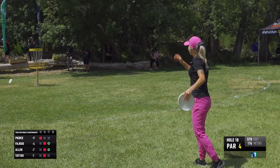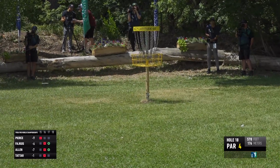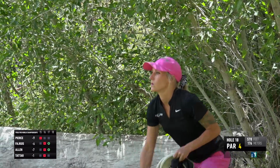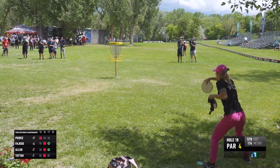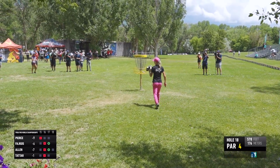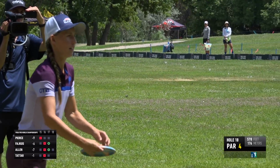Get it. Oh, that was a bit of a wobble. Oh, no. There's OB over there. Yeah, there is. It didn't roll OB, though, thankfully, I think. She is coming back for bogey. Or, sorry, par. Good comebacker. Yes. Yeah, right. Paige did stay in bounds, so this is a par.